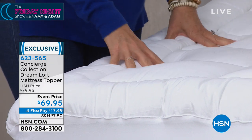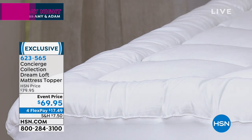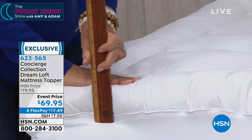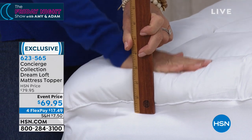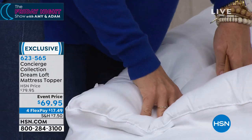What I love about this one is it is the sweet spot in terms of fill. That's what you and I were talking about. We have a wide range of mattress pads in Concierge Collection, an exclusive brand here at HSN. This one fits the bill if you want a pillow top feel but still want to feel the support of your mattress underneath. That's the perfect combo.